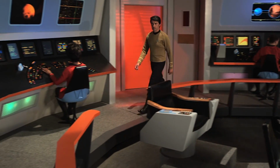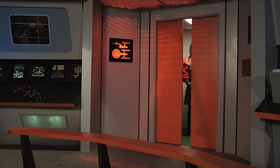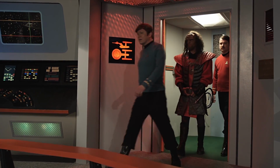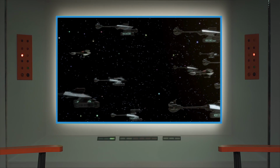And again, here we're back on set of the bridge. I know this is a rain shot. This is a huge rain thing going on there. Out of the turbolift, more Tobias Richter.